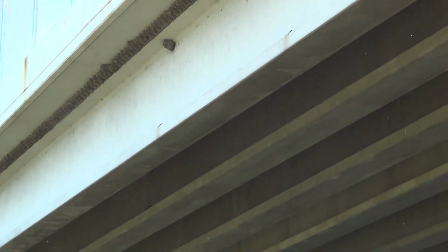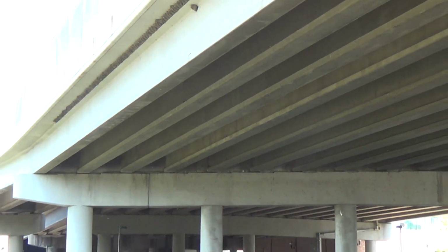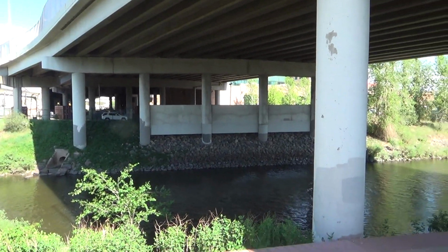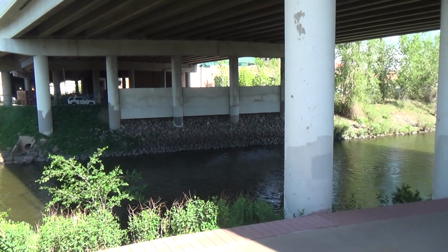In addition, these are only summer homes for the cliff swallows. When it starts getting cold again, they'll all head down to South America. Oh, I wish I could just head down to South America every time it got cold.